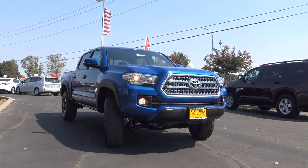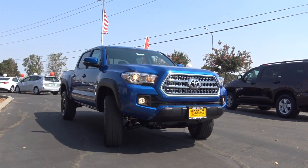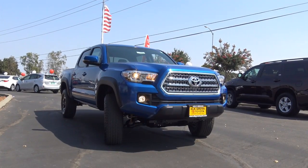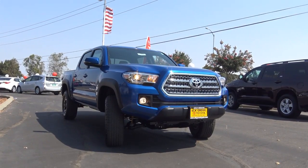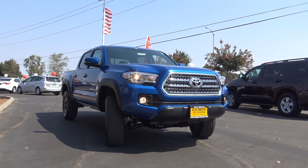Trims of the Tacoma start at the SR model, then you have the SR5, and then the TRD models, as well as the top-of-the-line limited trim. Now, competitors of the Tacoma, you're looking at vehicles in the mid-size pickup truck class. There's not that many competitors in this class. You have the Nissan Frontier and then the GM twins, which are the GMC Canyon and the Chevrolet Colorado.